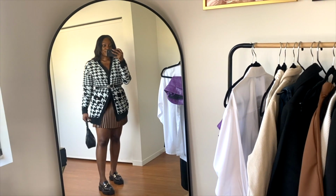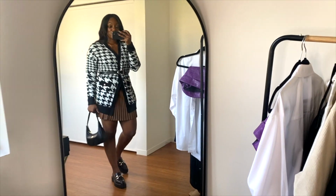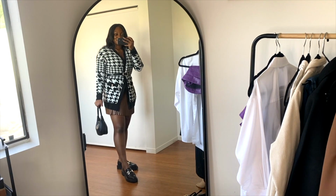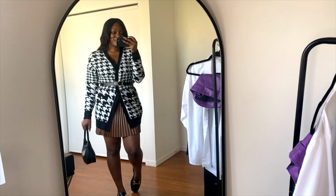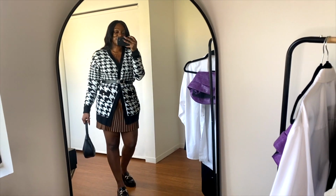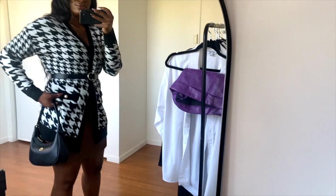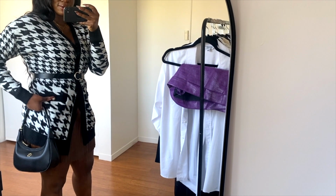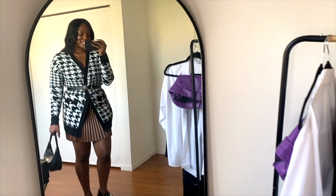Then I have this houndstooth cardigan that I am obsessed with. This one is from Aqua and it was around $90 and I got it on sale at Bloomingdale's. They had a friends and family discount. So it came out to like $65 at the end of the day, which was great. And it has these really nice cute detailing with pearls. I think that is so cute and just adds that sophisticated, classy look.